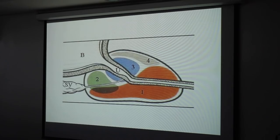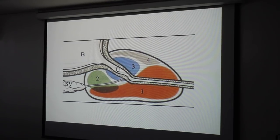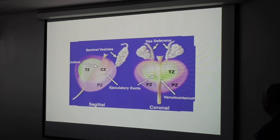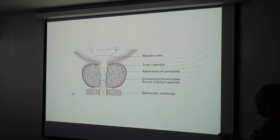Is this clear? Now, look at it in another view. Urethra, urinary bladder, transitional zone, central zone, peripheral zone, and this number 4 is the fibromuscular zone. Is that clear? So in this picture you can see the central zone, transitional zone, peripheral zone. I don't like the quality of this picture. I will not post it to you guys. Now again, same. Now guys, this is an enlarged prostate.